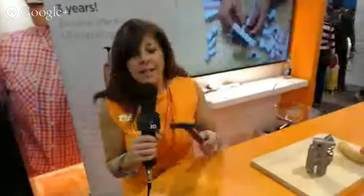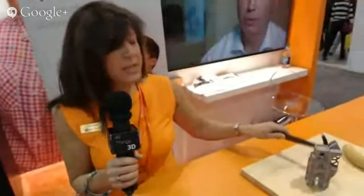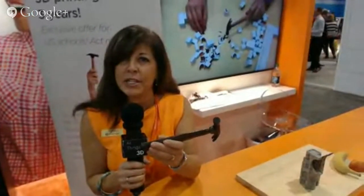As this hammer, this is 3D printed out of ordinary copy paper. It actually can hammer a nail. It's very strong. And the benefit of it is that it's very eco-friendly. It only costs about $10 to print, so it's about an eighth of the cost of any other technologies. And it is full realistic color.